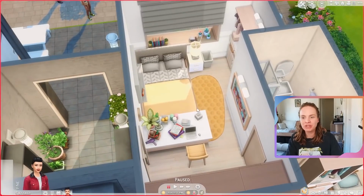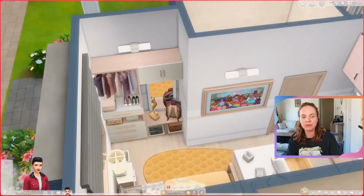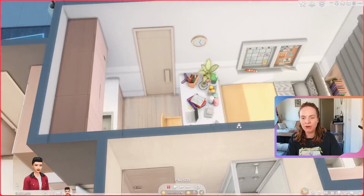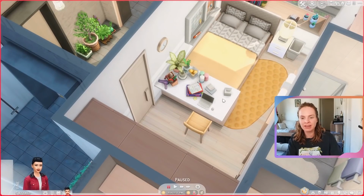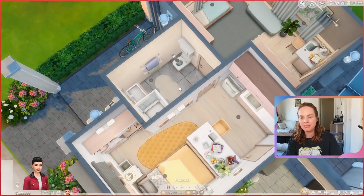It's very small. They do have a nice double bed in here, and then this nice built-in wardrobe unit. And then over here, their little kitchenette, and then they have this bar area that also functions as their desk. So that's a nice item. And then they have their shared bathroom over here.